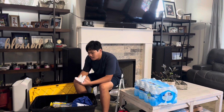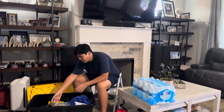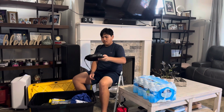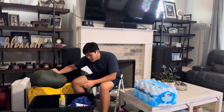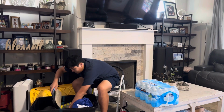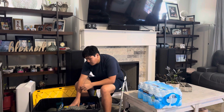You have some garbage bags, just in case you need a garbage bag. We have a mess kit for preparing meals and eating them. Sleeping bag to stay warm at night. We also have a blanket in here.